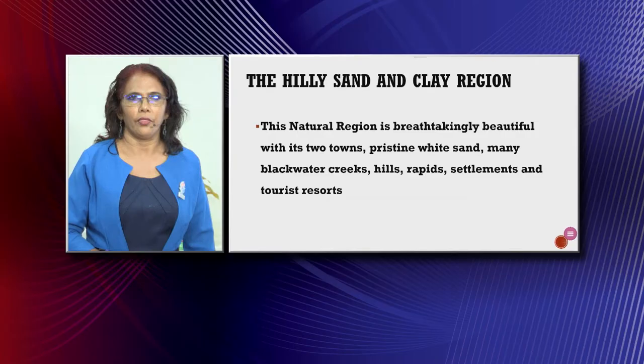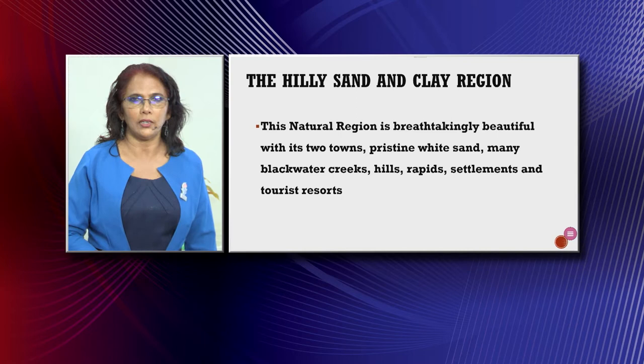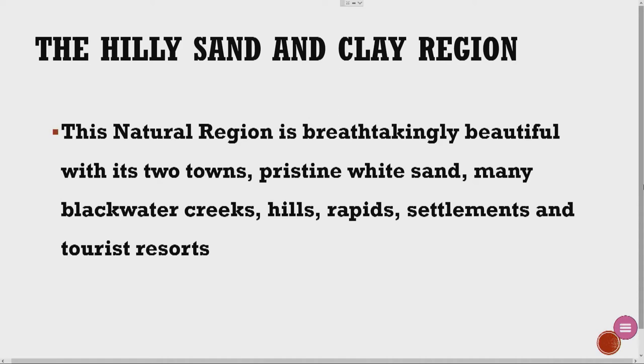This natural region is breathtakingly beautiful, with its two towns, pristine white sand, many black water creeks, hills, rapids, settlements, and tourist resorts. Now, a rapid is like a waterfall, but it is not from very high. It is like a section or a part of the river with a lot of rocks, and the water always seems to be very, very rough.